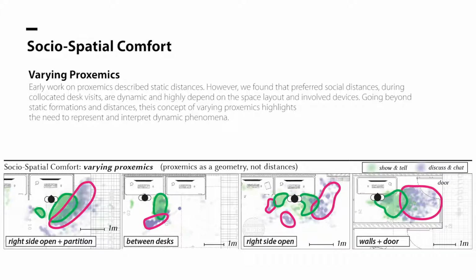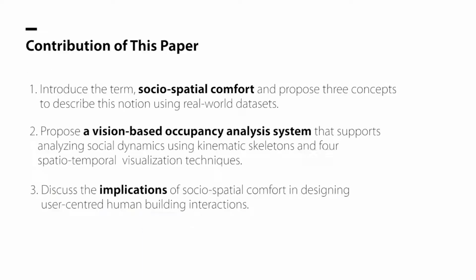The concept of varying proxemics explains how social distances change over time and suggests the importance of geometry-based representation rather than fixed set of formation shapes or distance to reflect on this dynamic phenomena. More descriptions and reasonings for each concept are described in the paper in more detail. In conclusion, we made 3 main contributions. First, we introduced the term socio-spatial comfort and proposed 3 concepts to describe this notion using real-life datasets.